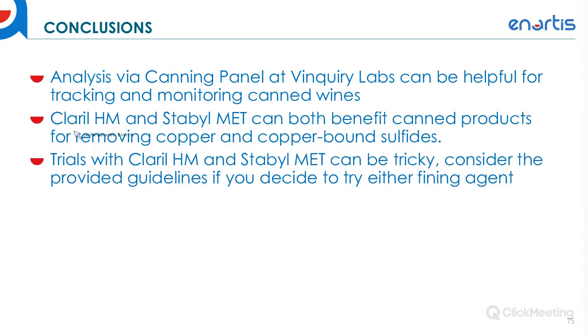So just a couple of quick conclusions. Analysis via canning panel at Vinquery Labs can be helpful for tracking and monitoring canned wines. Chloral HM and stable met can both benefit canned products for removing copper and copper-bound sulfides. And then trials of chloral HM and stable met can be tricky, so consider provided guidelines if you decide to try either fining agent. And after this webinar is complete, we will be sending a follow-up email that has these guidelines in a PDF for you.